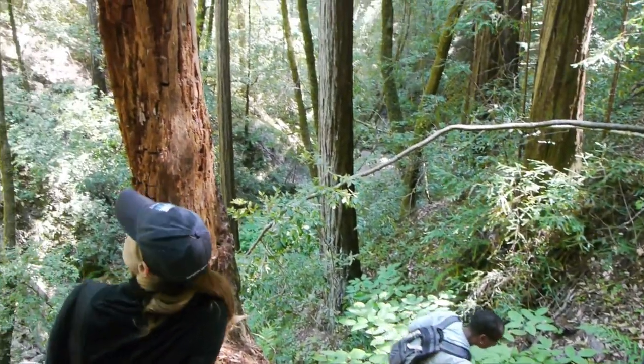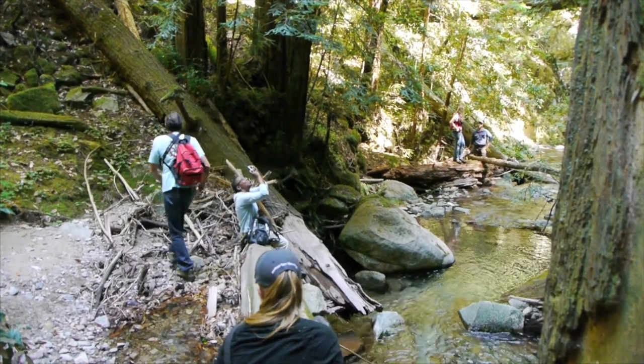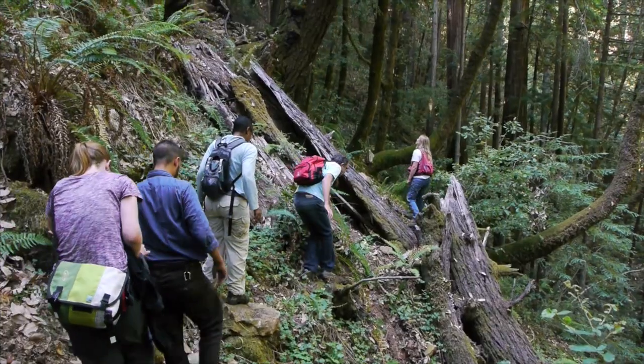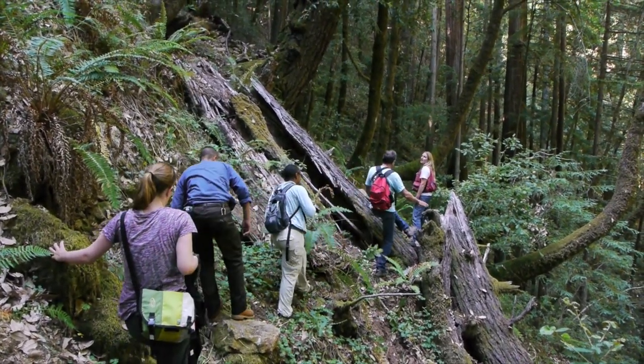I think it's exciting that this property will continue to be managed responsibly and sustainably, cutting edge, in order to help pay for all the other great things that are planned, the public access and the restoration. We can really do responsible land management here and showcase it.